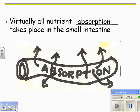Virtually all nutrient absorption, I think that was supposed to slide in, sorry. Absorption takes place in the small intestine, so I think you have to write this in. So what does absorption mean? That means you're taking nutrients from the small intestine out to the blood. Like a sponge will absorb water, the same thing. Your blood will absorb the nutrients.